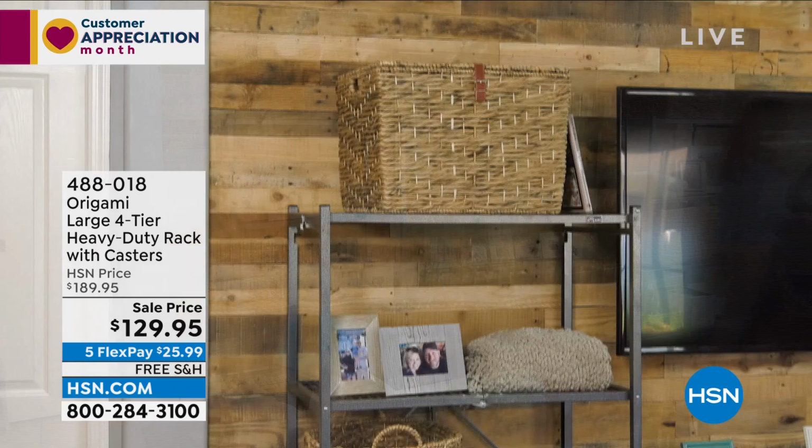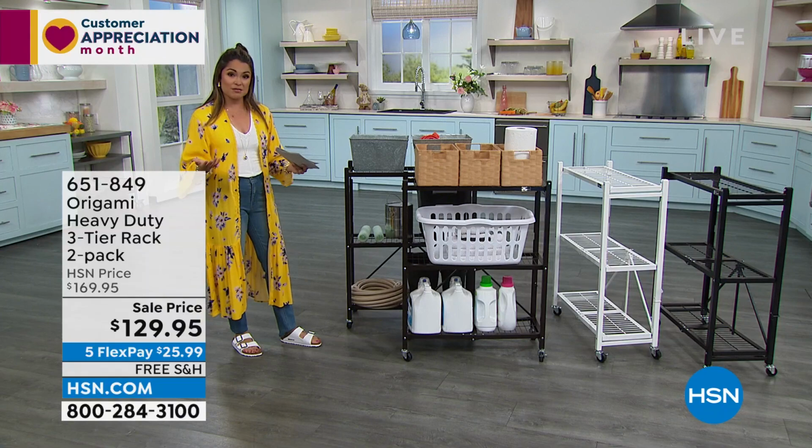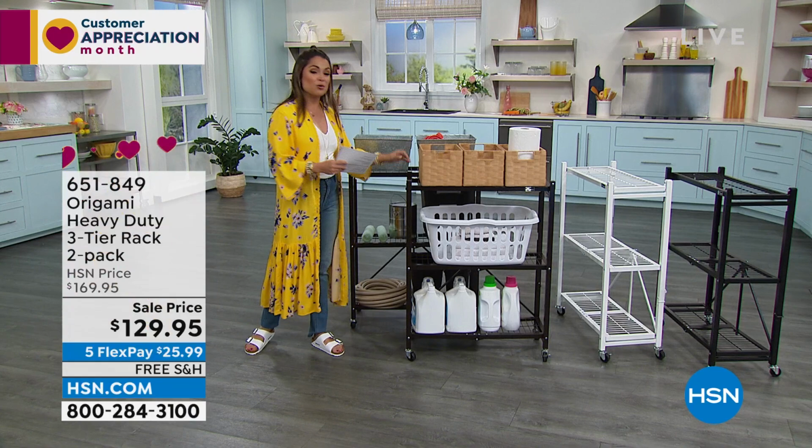And speaking of having those fabulous 4-tier racks, maybe you love the idea of that. You like the idea of getting organized and you love origami, but you don't need something quite as large. I would like to show you the little sister version of that 4-tier rack.